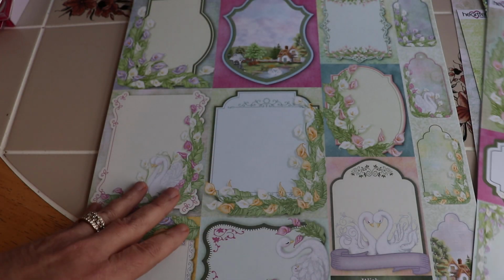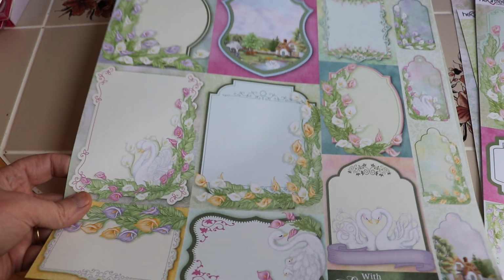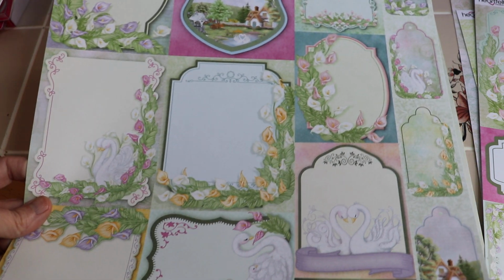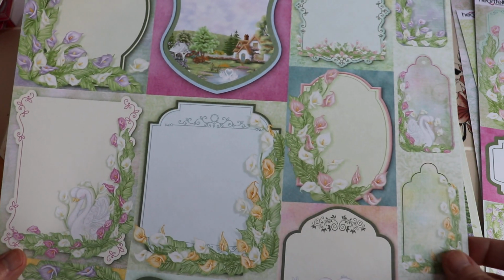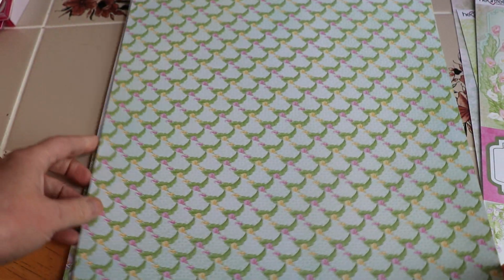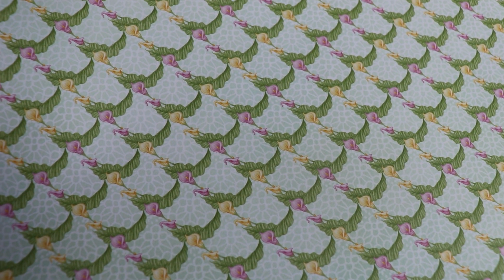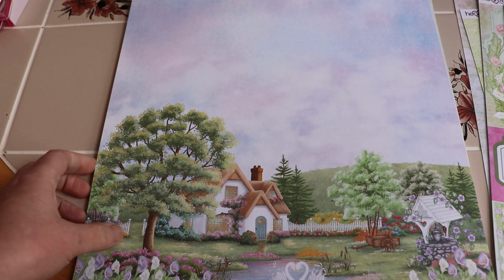And this lovely little village that keeps popping up on some of the tags that they have. Here is another tag section. And I'll show you a close-up of the other swans that have the little babies with them in a moment. Okay, and here is a nice background, and I'll bring this up closer so that you can see that it's a design done with the leaves and the calla lilies at the points of the corners of the little diamonds.